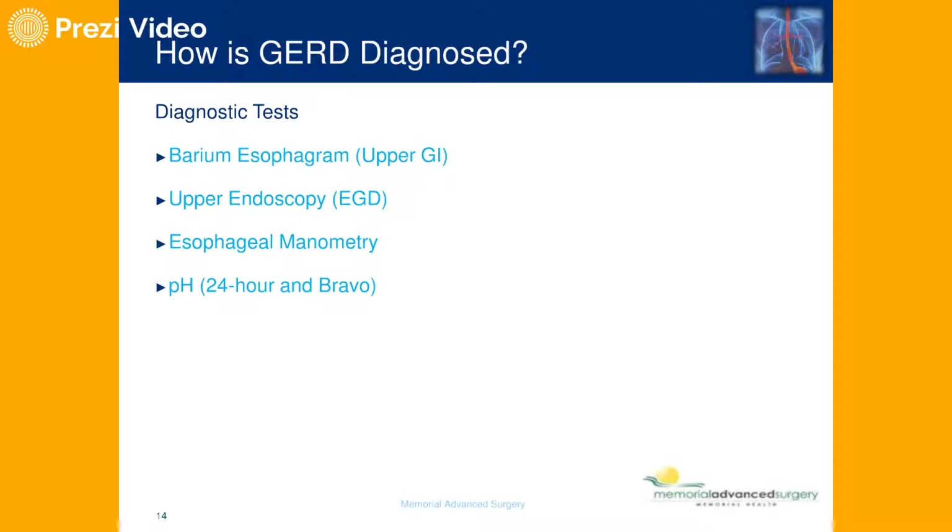So if we think you have GERD, or if you have GERD symptoms, how do we diagnose it? And not just diagnose, but evaluate it, so that we can determine what we're going to do to treat it for you. The standard upper GI is good for demonstrating the presence of a hiatal hernia. You can have a hiatal hernia without having significant GERD, but they do tend to go hand in hand. That upper GI will frequently also show some refluxing.